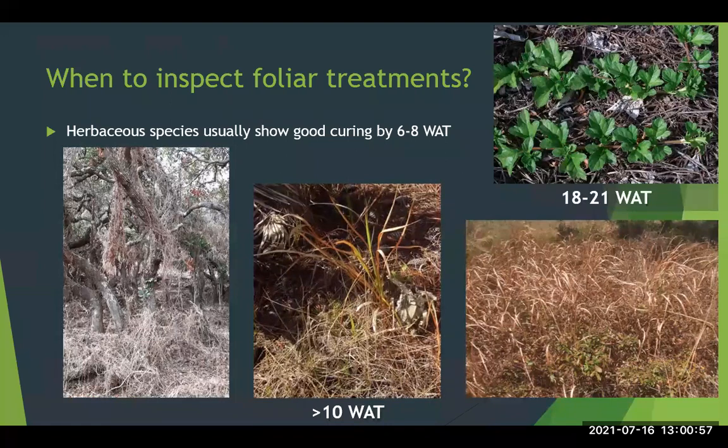So here's Kogan in the center with a treatment 10 weeks ago, or 10 weeks prior to the photo. There's still some green left in there, and that's going to be questionable whether that would be controlled. It would probably err towards the side of not controlled. As you can see, the Kogan on the right is looking a whole lot more browned and dead.